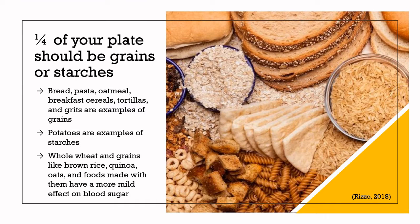A quarter of your plate should be grains. Any food made up from wheat, rice, oats, cornmeal, barley, or any other cereal grain is a grain product. Bread, pasta, oatmeal, breakfast cereals, tortillas, and grits are all some examples of grains.